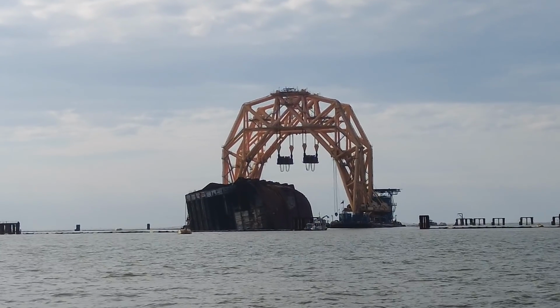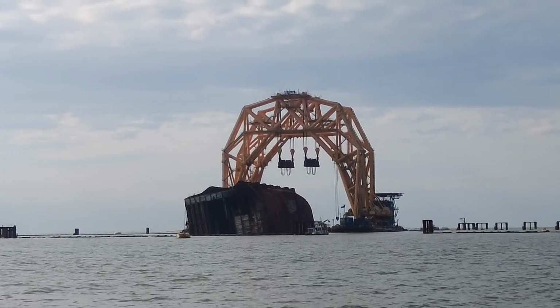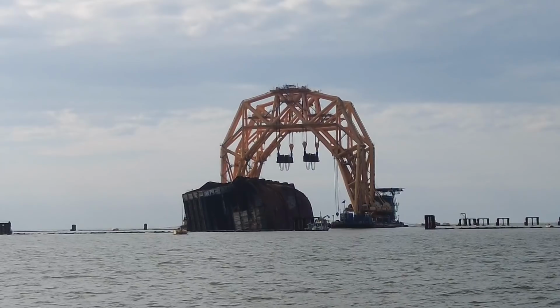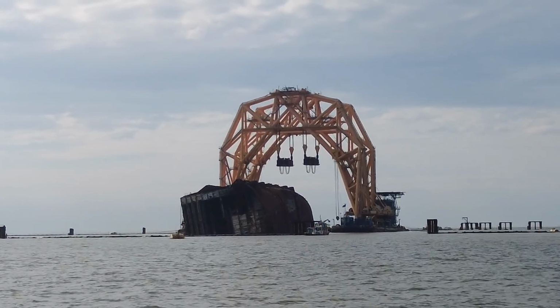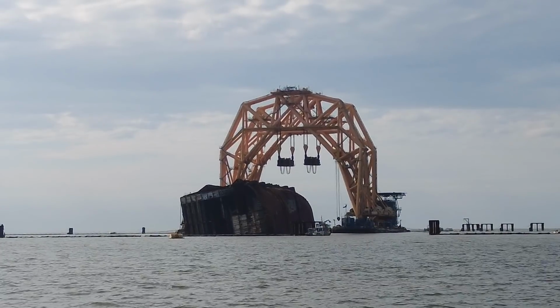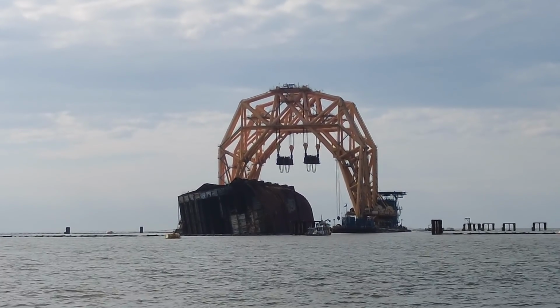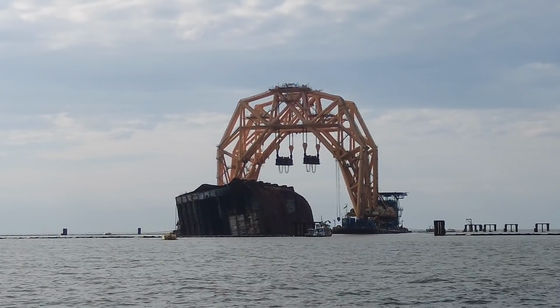3 sections remaining. We are past the halfway mark, since Section 3 was loaded up onto that dry dock section and taken into the Port of Brunswick. It's really starting to become a stubby ship out in the Sound. Well, we got out today and wanted to take a look, kind of see what was going on.